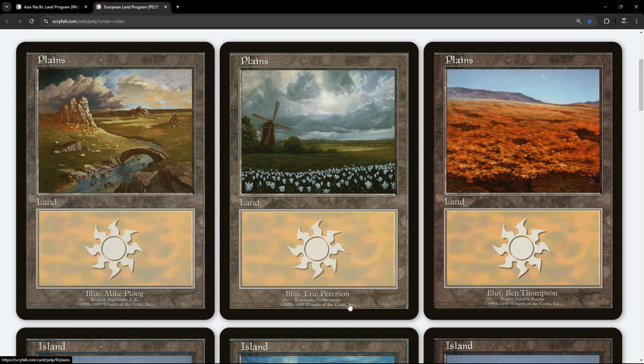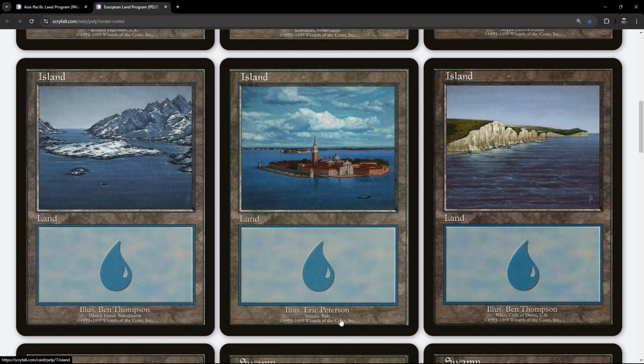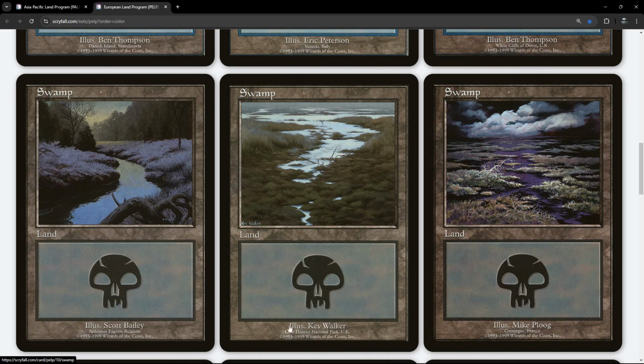So what was that then? Scottish Highlands, Lowlands in Netherlands, Steppe Tundra, Russia. Got Danish Islands, Scandinavia. Venezia, Italy, White Cliffs of Dover, UK. Oh, the swamps, where's this? Ardennes, Belgium. The Lake District in the UK. Camargue in France. That's pretty cool.